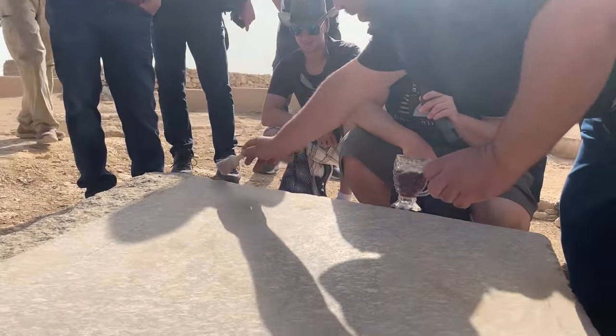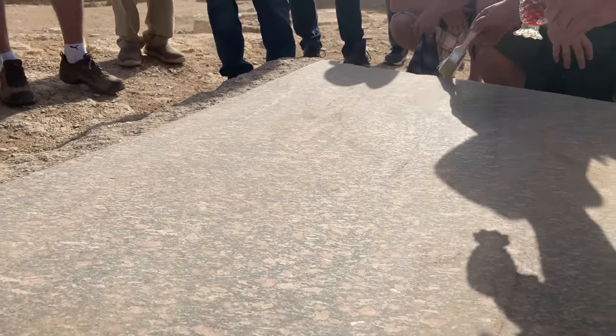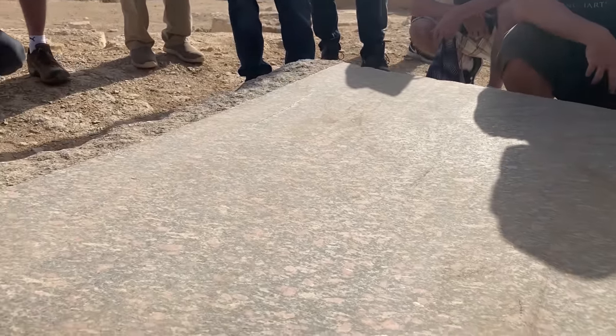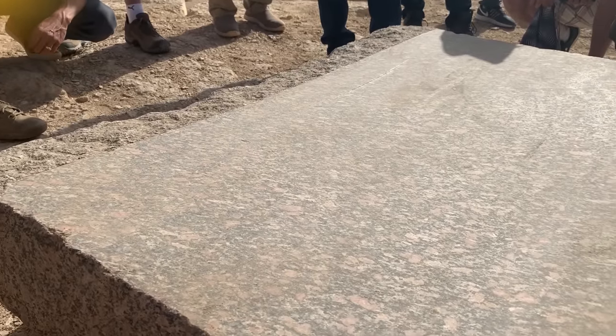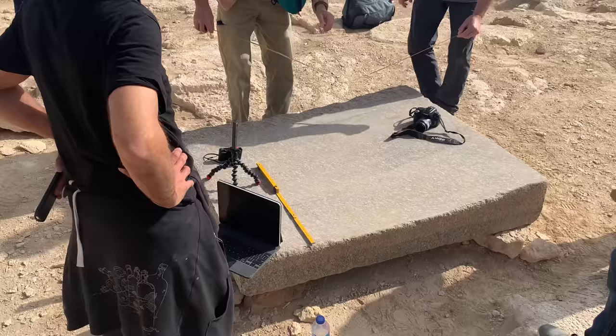Of course, if you are familiar with the research of Christopher Dunn, I believe the pit here could be used for a giant saw, but I didn't like the drawings because they put the piece of stone in the bottom of the pit. That would be a very hard challenge.